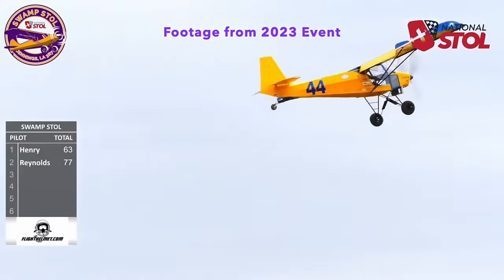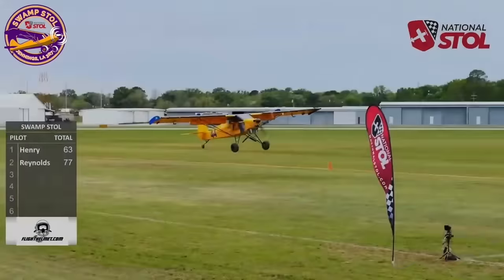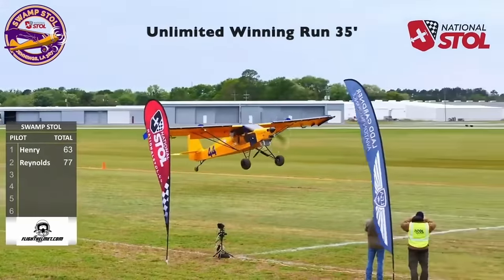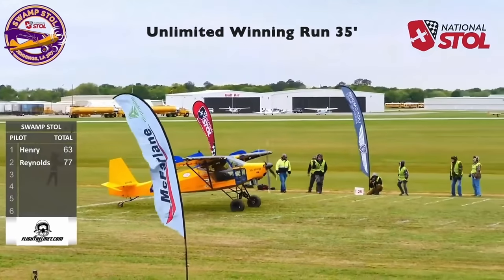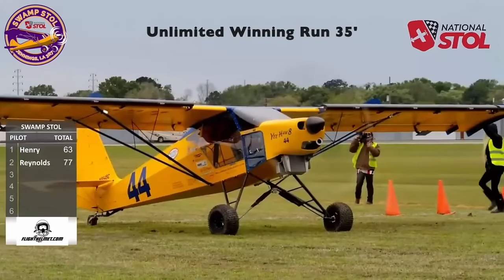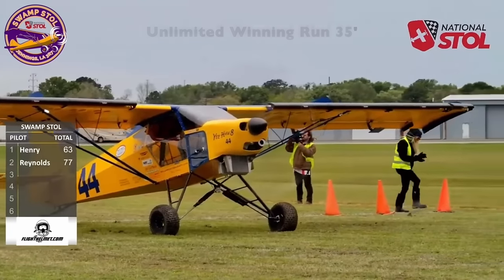Ladies and gentlemen, this is the part of the event that's like a drag race. 77. Total 77. Here's Steve Henry now hanging it on the prop. Got that nose up, tail down. Holy, right on the line. Oh, you've got to be kidding me. That was just bonkers. Are you kidding me?